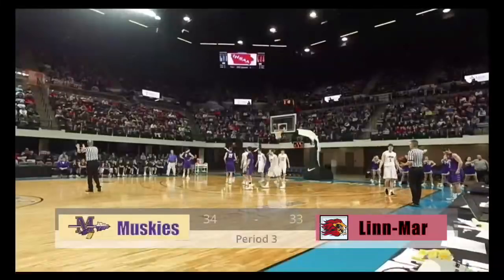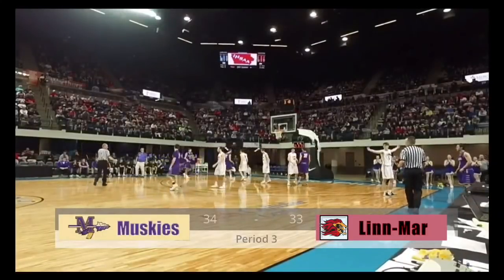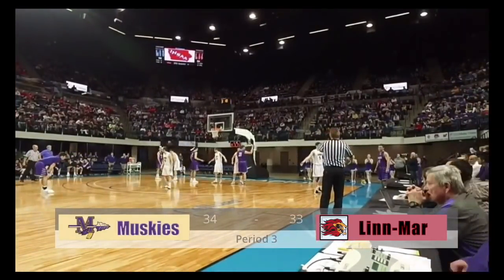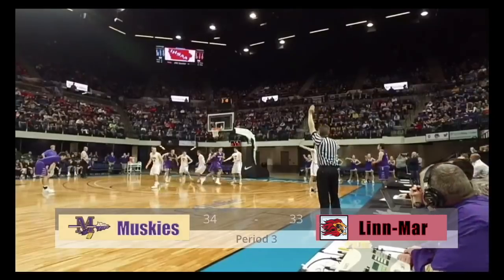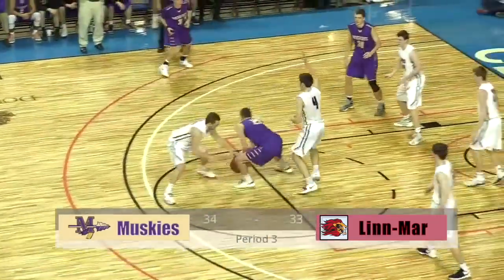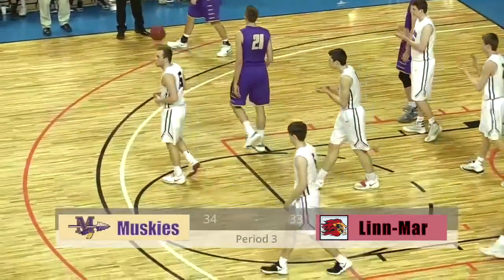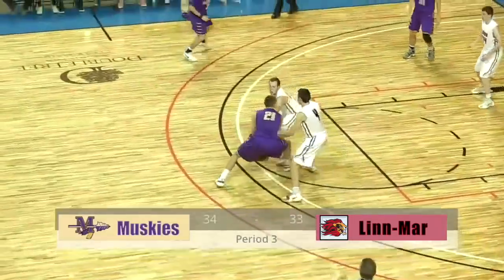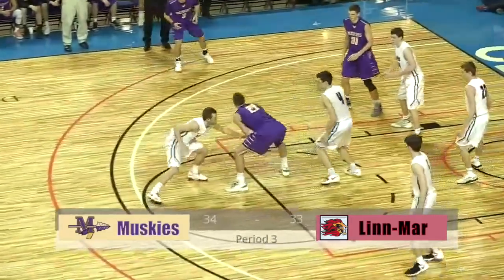Good down screen there from Hutton. Freed up Falk, who was able to drive the foul. Falk looked inbounds, gets it to Joe. Wieskamp splits a double team, and there's a jump ball as Ruff stuck his hand in there to tie up Wieskamp. So it'll still be Muscatine ball. It will be Muscatine ball on the alternate possession.